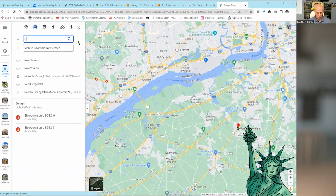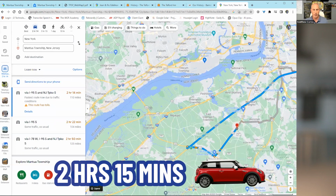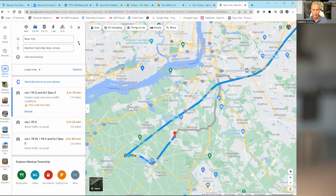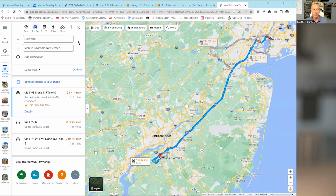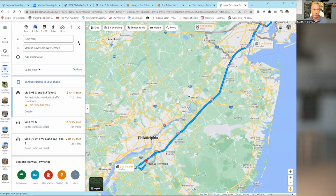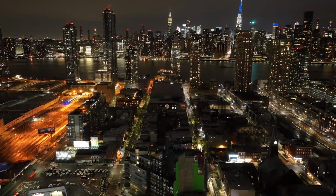Next would be New York. So we're about, let's see, it should be 2 hours. Yeah, it's 2 hours and 15 minutes right now because we're going to hit some traffic for sure going across the bridges. But in general, you can plan for about a 2-hour ride to get to the GW, Lincoln Tunnel, whatever, to get over to New York.